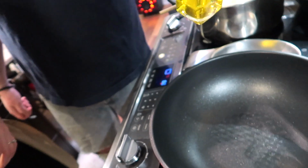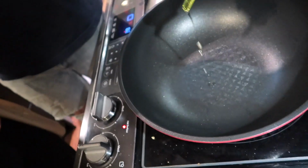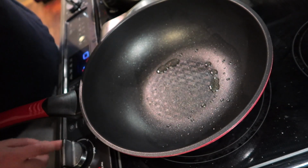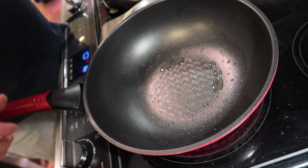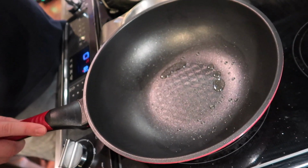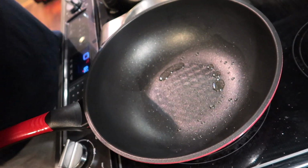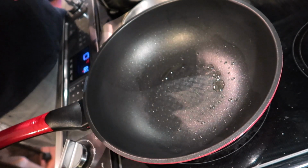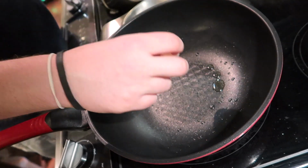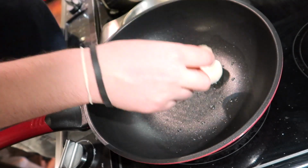So here is our olive oil. I'm just gonna add about a tablespoon. That feels hot enough. We have our stove on about 8 out of 10, which is almost on the high setting. Like medium high. Medium high, and we're gonna cook these scallops right now. I'm gonna put them in starting at 12 o'clock and go all the way around. And I will salt them.